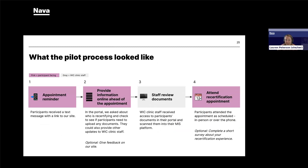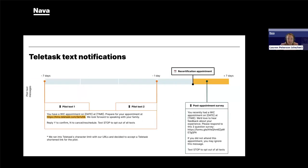On the staff side, they used their portal to view that submitted information and save it or scan documents into their management information system, MSpirit. Finally, participants attended their recertification appointment, and after the appointment, they were sent an optional survey about their experience, again, via text message. And here's a view on the next slide of how we notified participants they could access the portal.